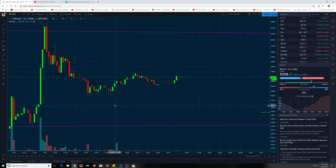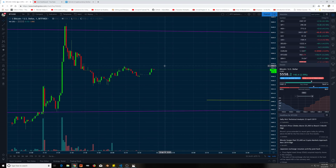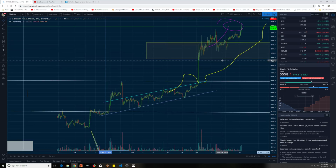So on here, the people are interested in buying right here on this line. So if it dumps down here, we can expect another spike. Okay, they might kick it up again to do a test. So we'll see. But exciting times, isn't it? Pretty cool stuff.